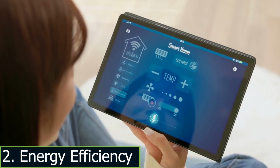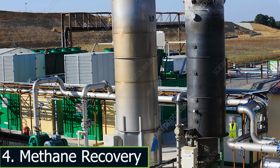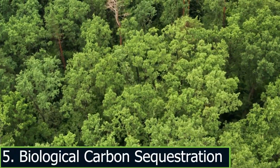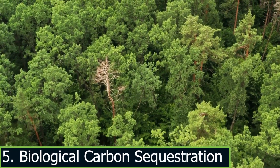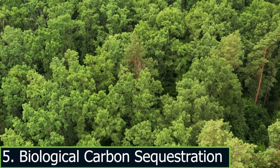In order to purchase carbon offsets, you need to go to a carbon management company, and there are 5 main types of projects: renewable energy, energy efficiency, fuel switching, methane recovery, which includes landfill recovery and livestock waste management, and biological carbon sequestration, which includes forestation, which is also where most of the offsets go when you purchase through an airline. A lot of the negative news comes from that last option, which is the carbon sequestration.